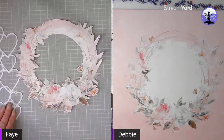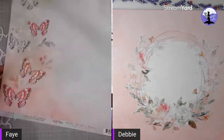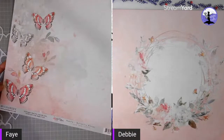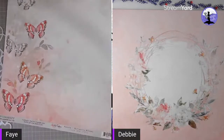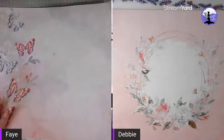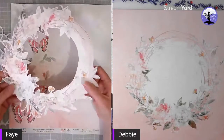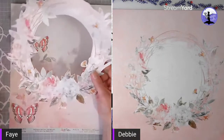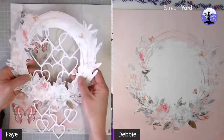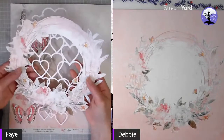So we thought we would use the range. I think, Julie, you said some of you've got some of these papers. This is the 49 and Market Art Options Avesta papers, which I love. These are in the shop at the moment. And what we thought we would do is cut the inner piece out, fussy cut it, and then maybe we were thinking we might put a cut file layered behind it this time, use the cut file in a different way and cut pieces out.